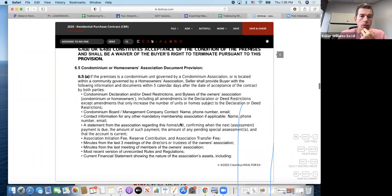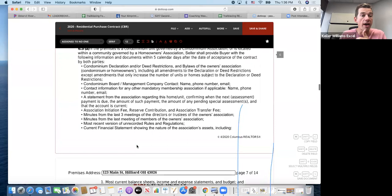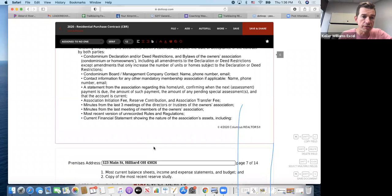Right here, you see a reference to 2 weeks ago where we had the condominium and HOA portion of our coaching. We talked about all this right here, 6.5. So if you're buying a condo, you can rest assured that you're going to get those condo documents because they're literally in the contract. It's important that we know that and can warn our buyers to say, hey, in the next 5 days after they accept our offer, we're going to receive some paperwork that I'm going to want you guys to review to make sure that this condo is cool for you guys. Because we know you've got those 15 dogs and I'm not sure that they'll accept 15 dogs.